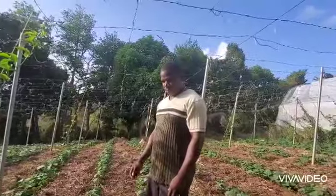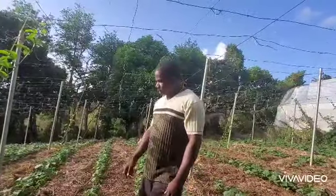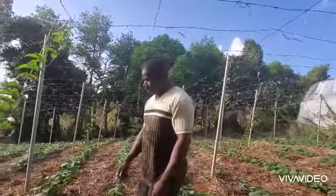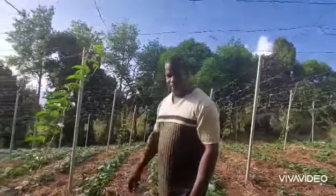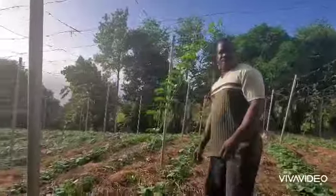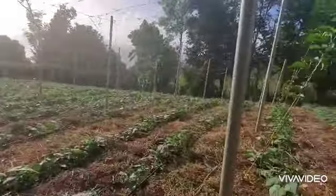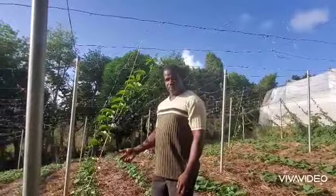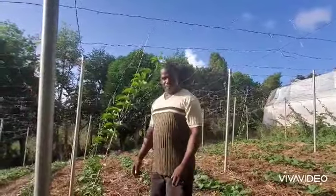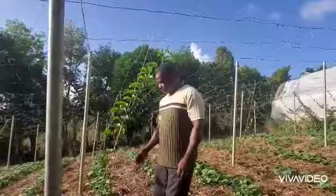So at the end of the day, you will have cucumbers. Cucumber comes in like 5 weeks. Okay. Peppers come in like give and take 8 weeks. And then the passion fruit 90 days. Wow. Because you feed them 3-in-1. With irrigation, sprinkler, and you fertigate it. Plus you use normal fertilizer.